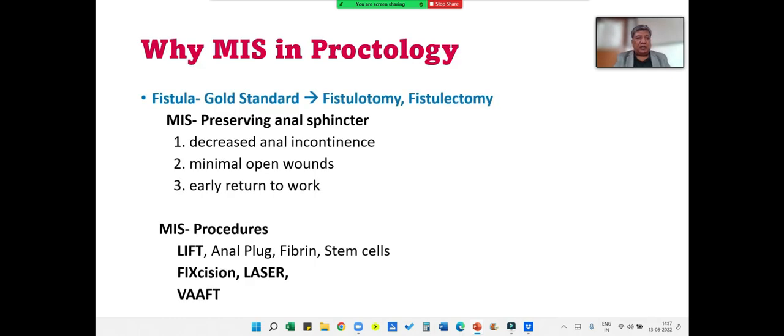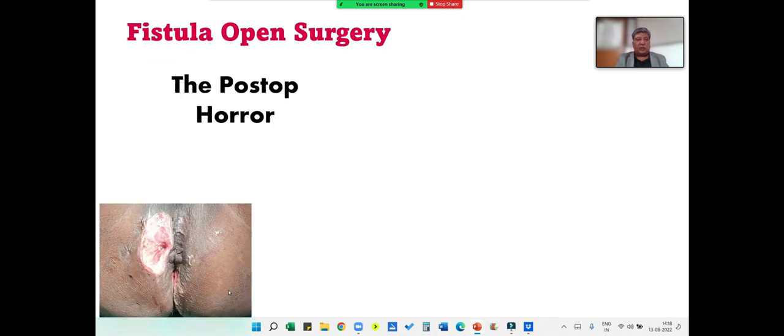Why minimally invasive? In fistula, the gold standard treatment is fistulotomy and fistulectomy. With minimally invasive surgery, the aim is to preserve the anal sphincter, so it decreases anal incontinence. It makes minimum open wounds and allows early return to work, and that's why people are preferring it. So the ones we are really focused on are the ones in bold: LIFT, inner plug, fibrin and stem cells, fixation, laser and WAF. These are the ones we are going to discuss.